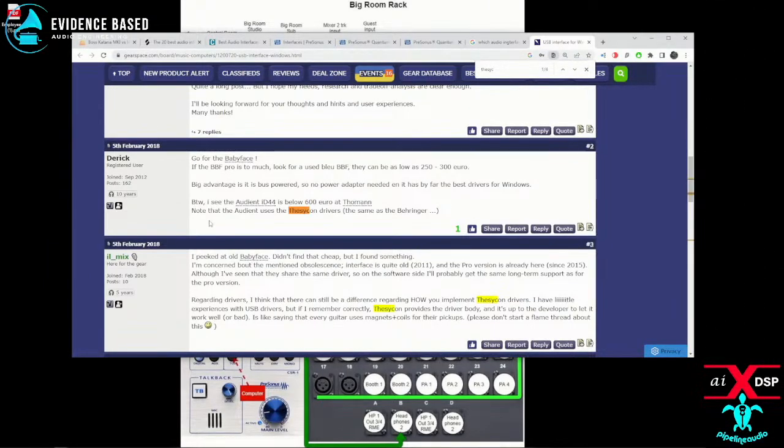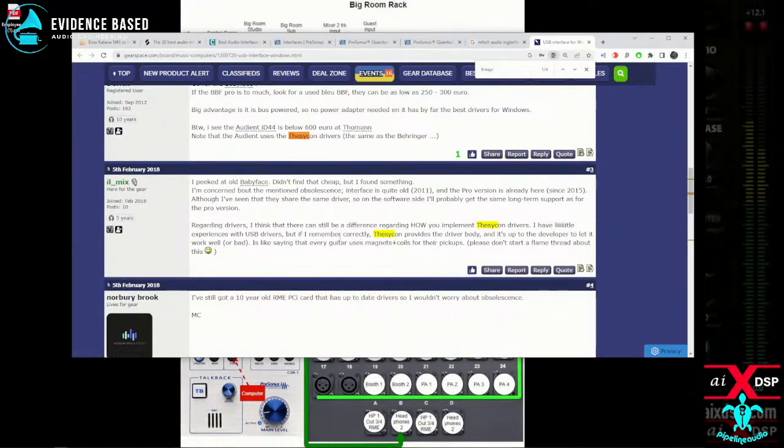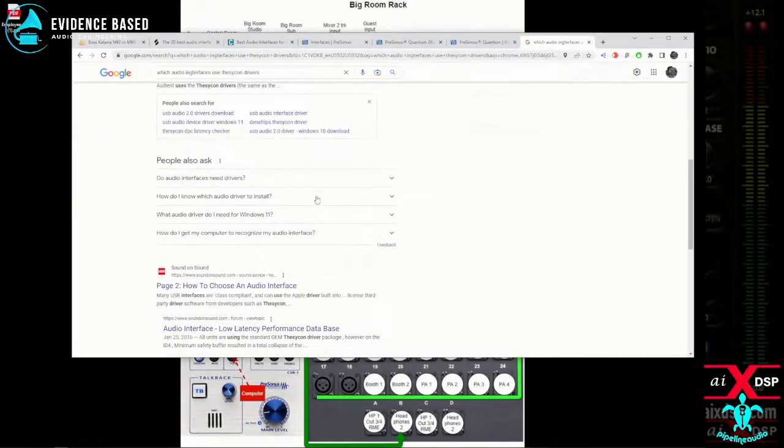This is a safe space, so who knows? Note that the Audient uses the Desicon driver, same as the Behringer. There'd still be a little difference in how you implement them, because some people implement them well and some people don't. Yeah, don't get run over. I was just venting on these damn spam articles all over the place. I'm getting so sick of it. But now I got this rabbit hole. I'm looking at Desicon drivers.